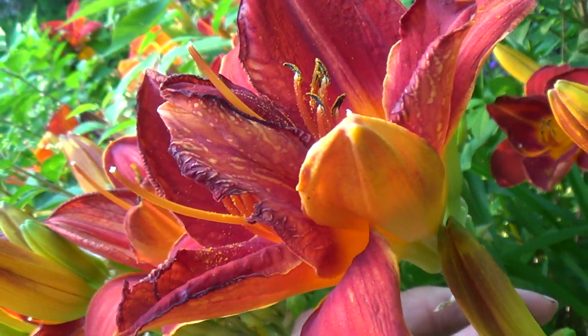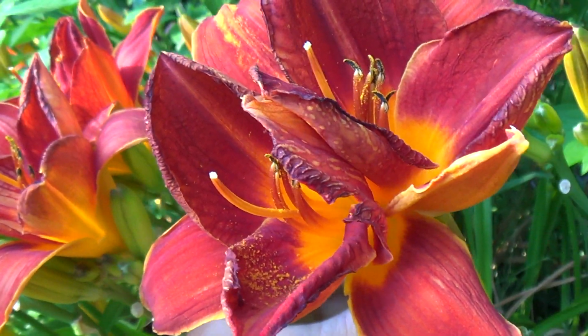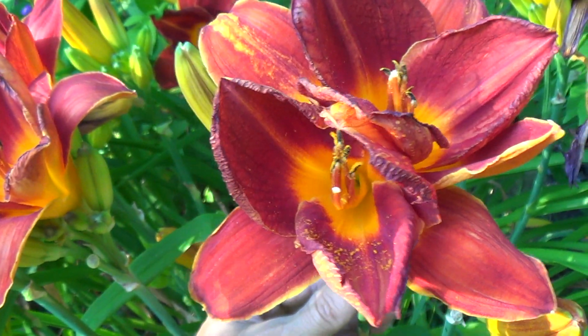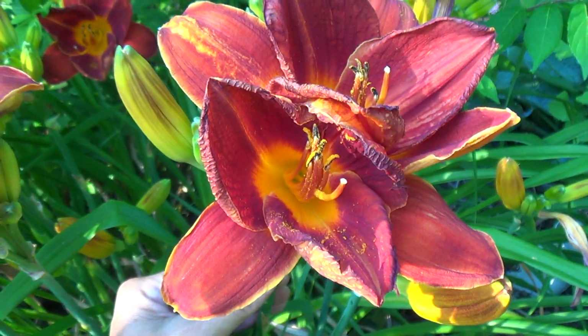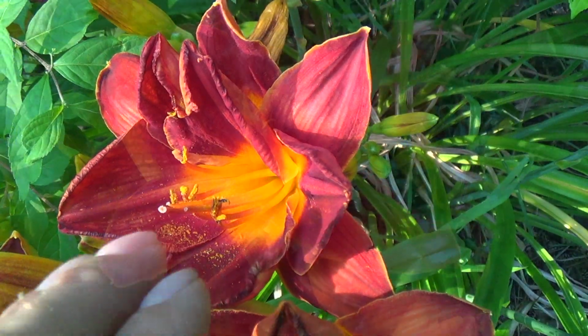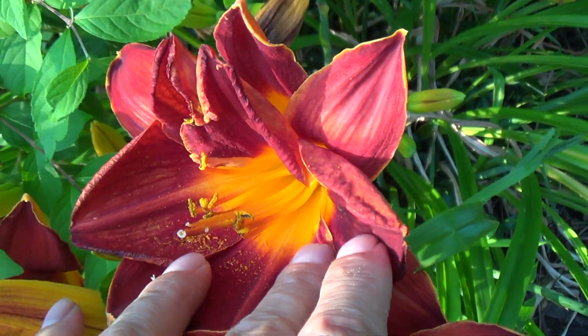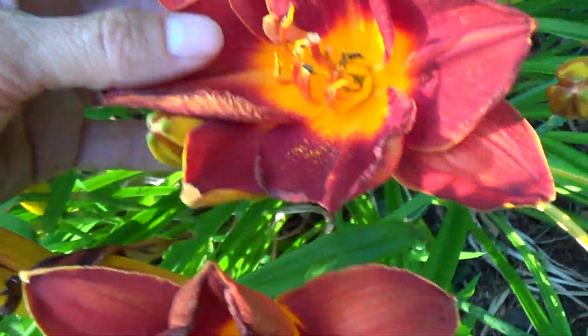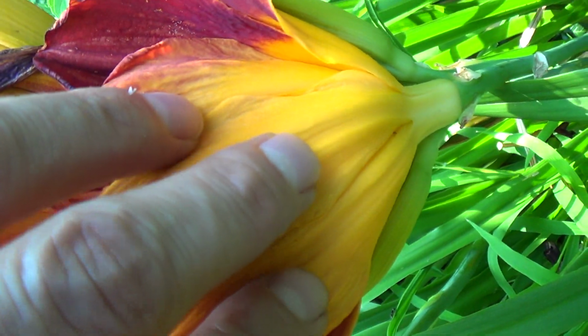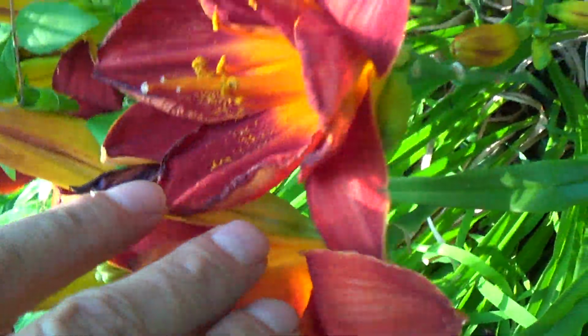So the mutant garden continues to grow, and it will continue to grow because every day our environment gets more polluted. And actually there's a second one I just found. This one isn't as prolific, but it definitely is conjoined.